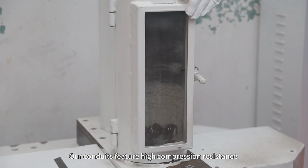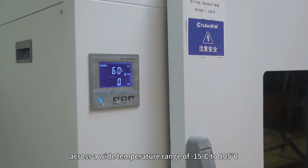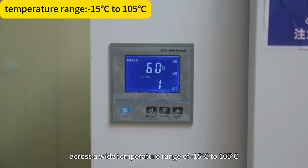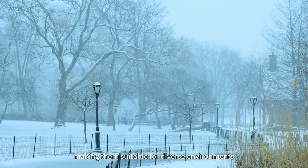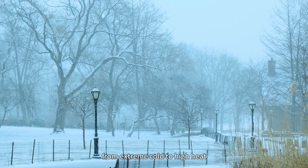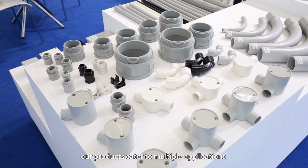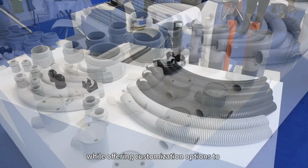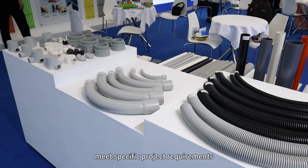Our conduits feature high compression resistance and operate effectively across a wide temperature range of -15 degrees Celsius to 105 degrees Celsius, making them suitable for diverse environments from extreme cold to high heat. Available in various sizes and colors, our products cater to multiple applications while offering customization options to meet specific project requirements.